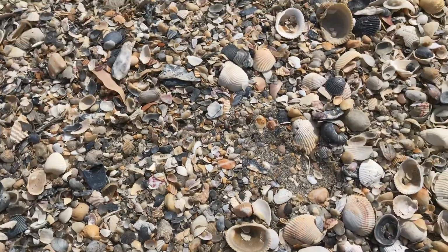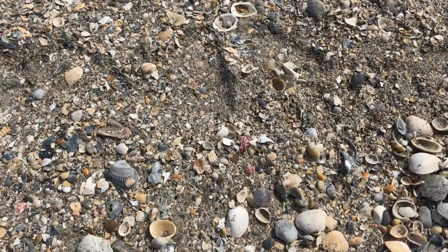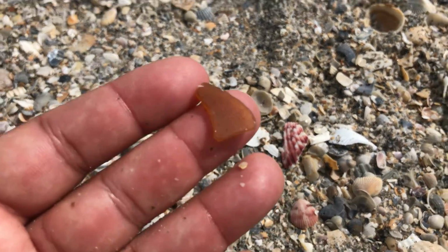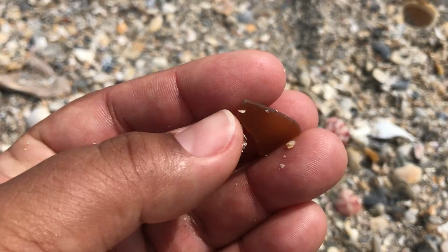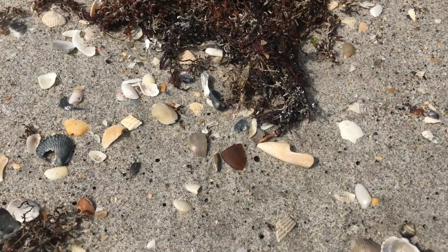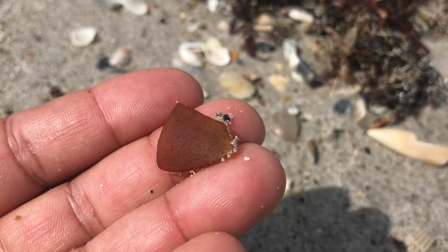Brown, green, and white are the most common sea glass colors since they come from discarded bottles. And according to rarity charts, red, orange, teal, and turquoise are the most rare. And I will show you a picture at the end of a rare red piece that I actually found here at a different time.